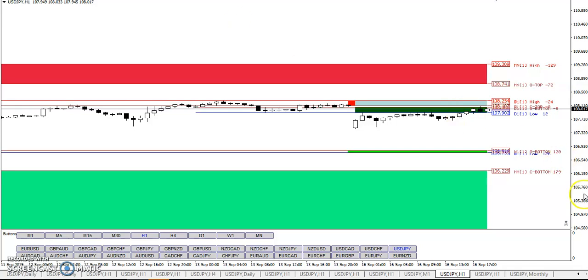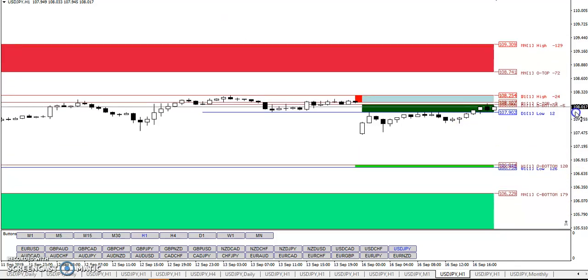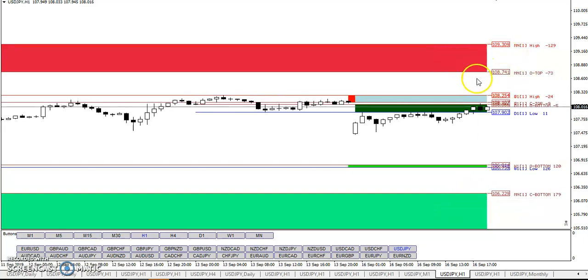So we've got some different shading here. You can see here's the monthly wick zone for the previous month, the lower, and here's the upper wick zone.